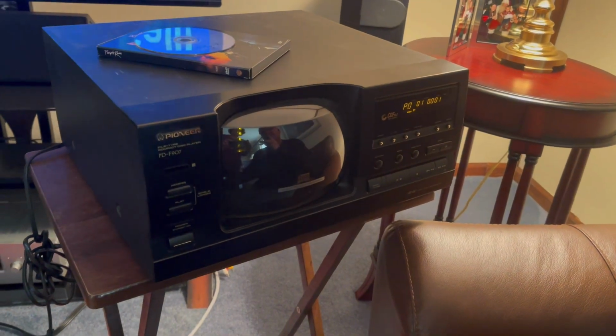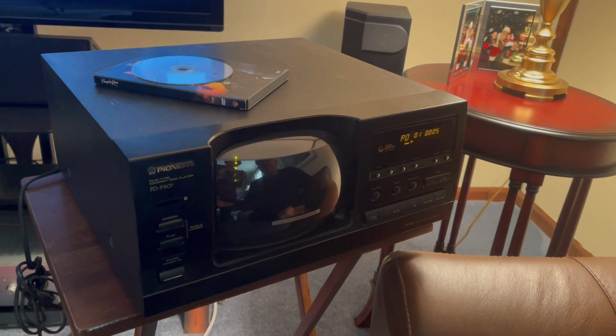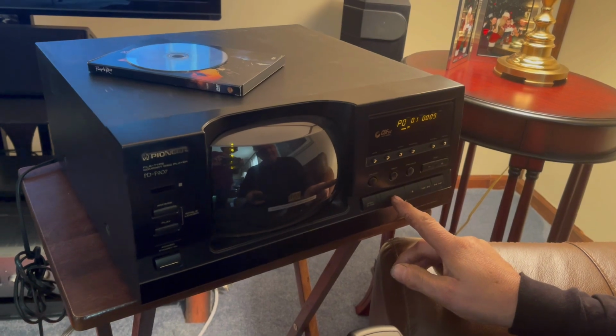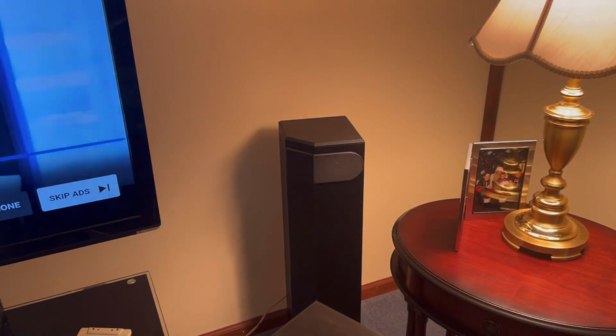Now let's see. What do you have in there? Stevie Ray Vaughan. All right, can you turn your volume down? I'm gonna show you something back here. Do you see that speaker?